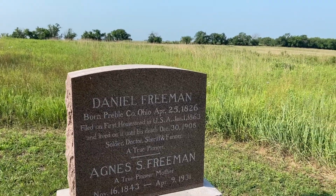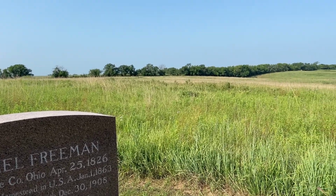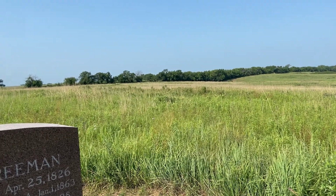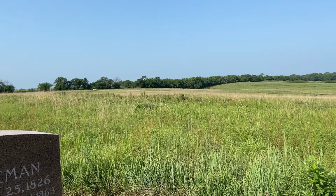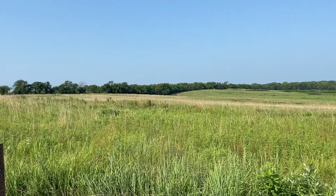Daniel Freeman, again, the very first homesteader, filed for his homestead January 1, 1863, and lived here until he died in 1908. He was a soldier, doctor, sheriff, and farmer.